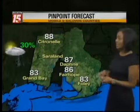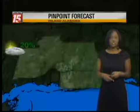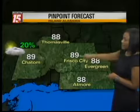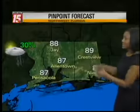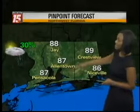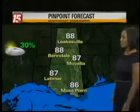However, for today, we're going to go with just a few isolated showers locally. Not a bad Thursday at all. 87 for a high today in Daphne, 88 for Citronelle, and we're going to go with a 30% chance for showers. We were already watching those showers pop up in Mobile Bay, moving towards the Mobile County area. We're going to go with 89 for Frisco City, 88 for Atmore today, 89 for Chatham with a 20% chance of rain, so less rain for you if you're inland. Florida Panhandle keeping those temperatures into the mid to upper 80s with 87 for Pensacola, 87 expected for Allentown, and into Mississippi, more of the same with a chance for a few showers. Otherwise, just a nice day, and those temperatures right around the mid to upper 80s.